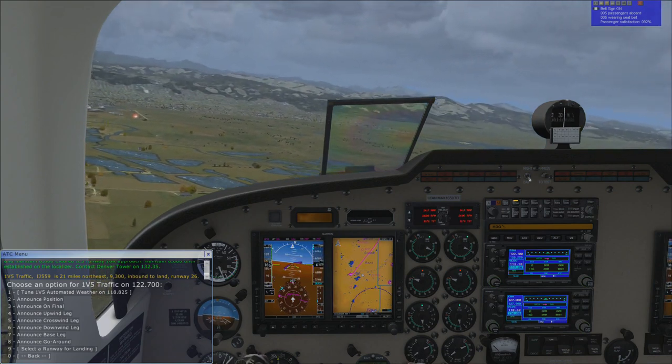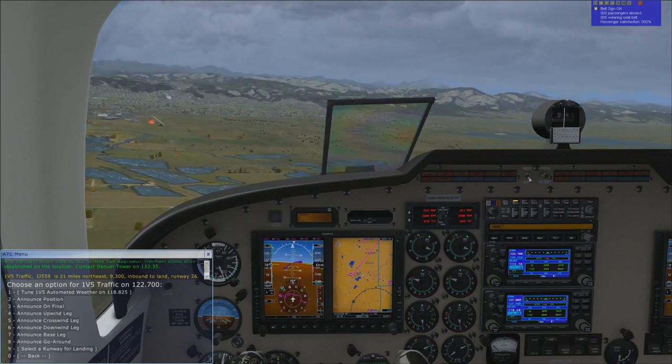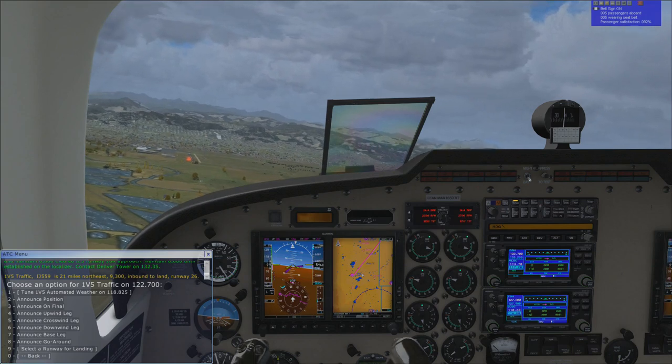Alright, so we're at 92%, which is better than what I thought it was going to come to. But yeah, I didn't realize I jerked it that much to the right. There's that other runway to the right with the grass.